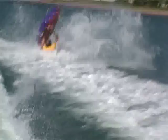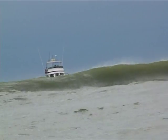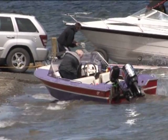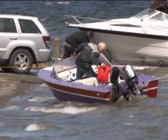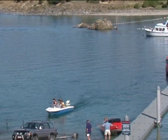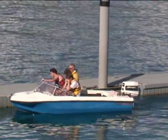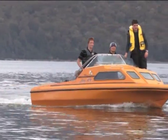Also, if the skipper deems it necessary. If not being worn, life jackets must be readily accessible, and everyone on board should know how to put them on. If the boat's under 6 metres, life jackets must be worn, unless the skipper's decided the risk is very low and allows them to be taken off.